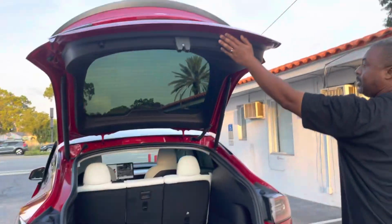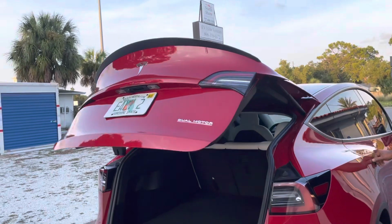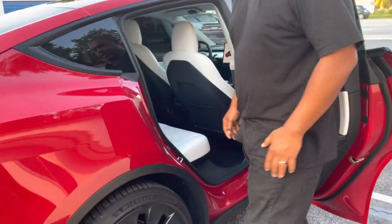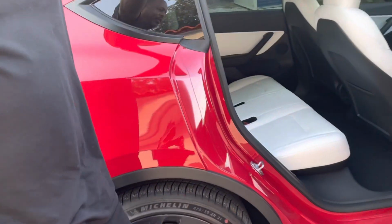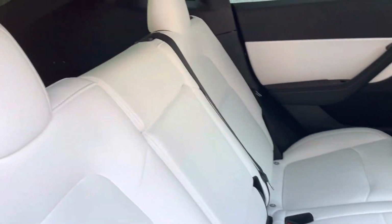I'm not gonna show this here. I'm closing that. We're gonna go into the back here. Showing you real quick on the back. So the white seats, as you can see there, I believe that is still a $1,000 option if I'm not mistaken. Don't quote me. Standard black seats, I think, don't cost that.